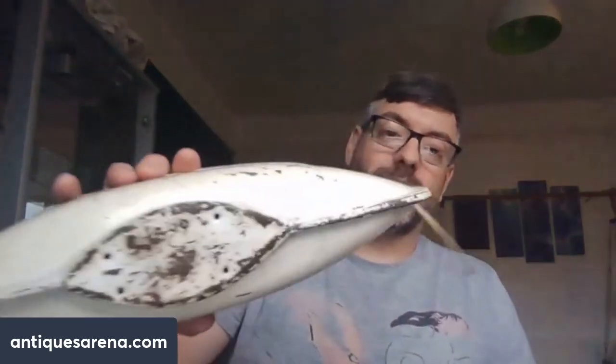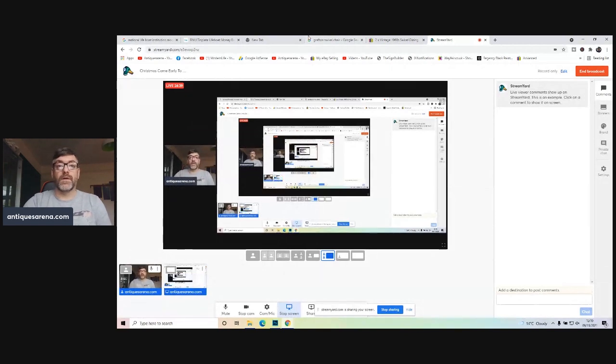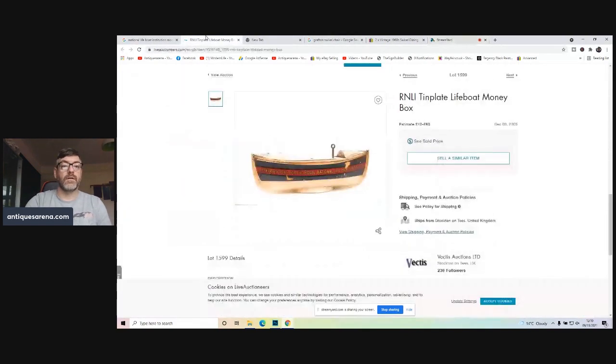There's a number script in the bottom, 1859. It's 1920s, 1930s, something like that. But a real nice money box. Now, I did try searching these up. There's not one on eBay, period. There's not. And there's not one for sale on Google. Now, I did search them.